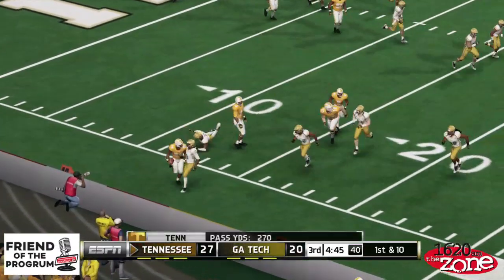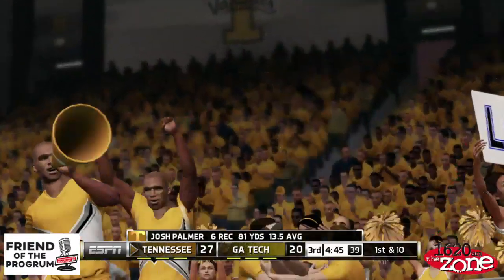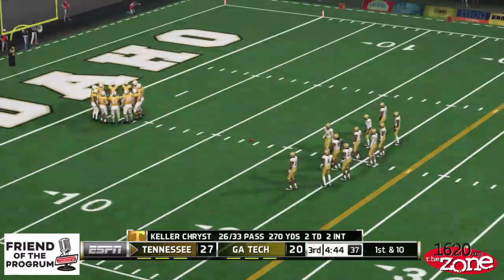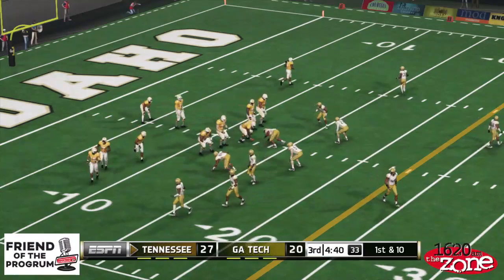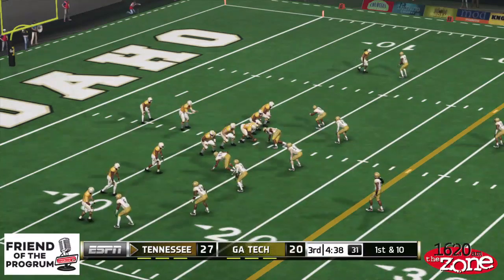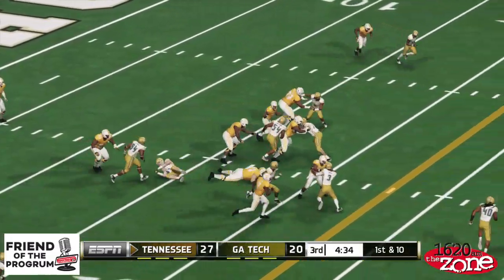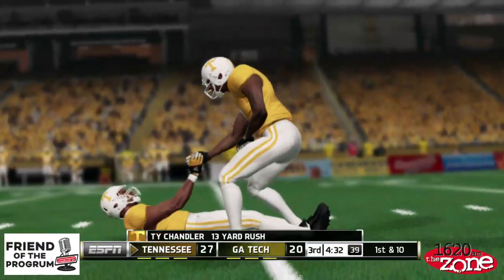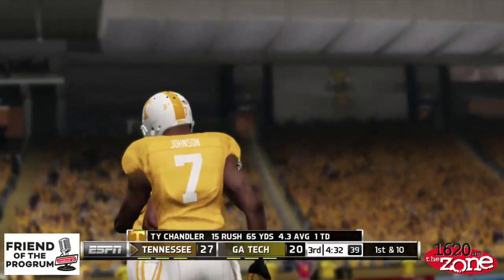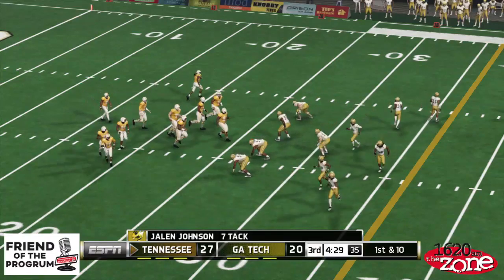There's a strike complete, and he's shoved out of bounds at the 13-yard line. He's tackled at the 26-yard line. That's good for a gain of 13 yards. First and 10, ball on the 26.